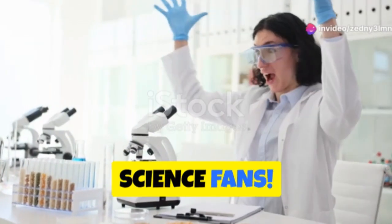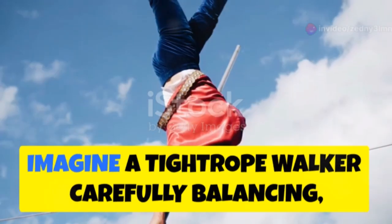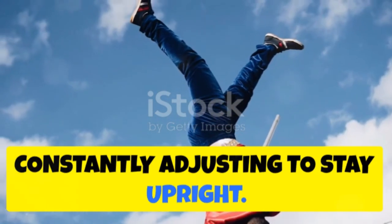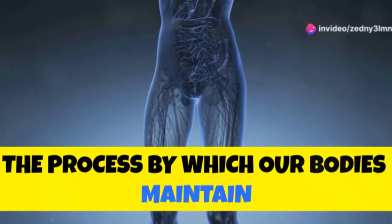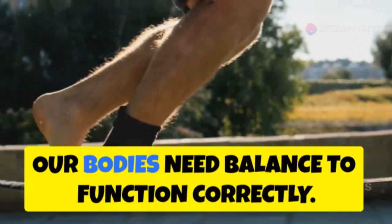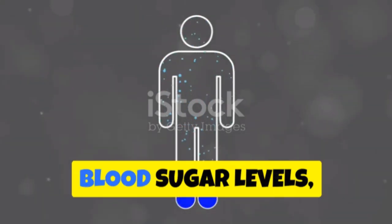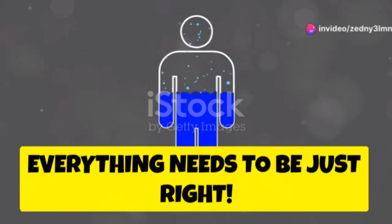Hey there, science fans! Today, we're diving into the incredible world of homeostasis. Imagine a tightrope walker carefully balancing, constantly adjusting to stay upright. That's a lot like homeostasis, the process by which our bodies maintain a stable internal environment. Just like that tightrope walker needs balance to stay on the rope, our bodies need balance to function correctly. Whether it's temperature, blood sugar levels, or water content, everything needs to be just right.